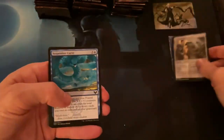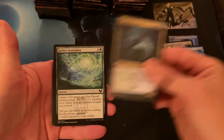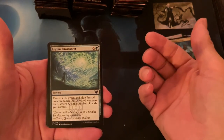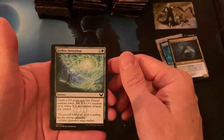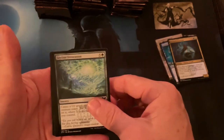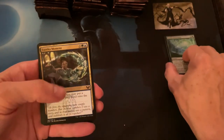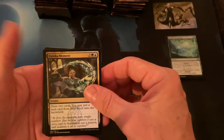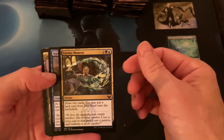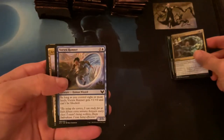So Serpentine Curve, Biomathematician, Leyline Invocation creates a 0/0 blue Fractal creature token, put X +1/+1 counters on it, and X is the number of lands you control. Brilliant. I mean, how can you go wrong? 6 mana, big spell. So it looks like there's going to be lots and lots of tokens in this, lots and lots of counters, and lots of spells. Enemy color set, so lots and lots of gold cards. So we'll see what we get into here.